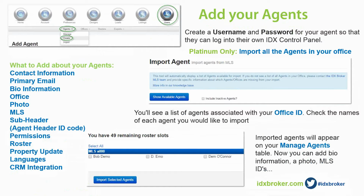To add agents to your account, there are some platinum only features that come up on this portion. This is basically where you're going to create a username and password for the agents under your admin. To import agents is going to be platinum only, which makes things just a little quicker and faster. To the left-hand side, you'll see a list of information that you'd end up adding about your agents. And these are all the topics that I'll be going through.